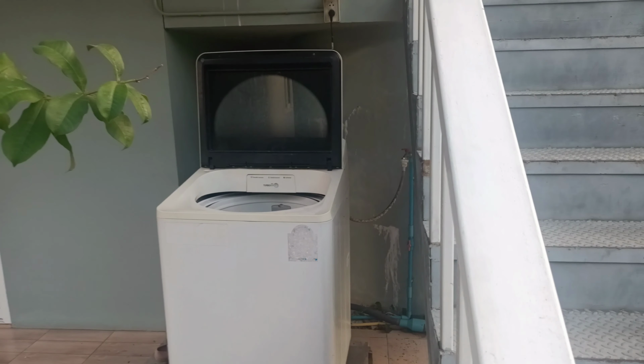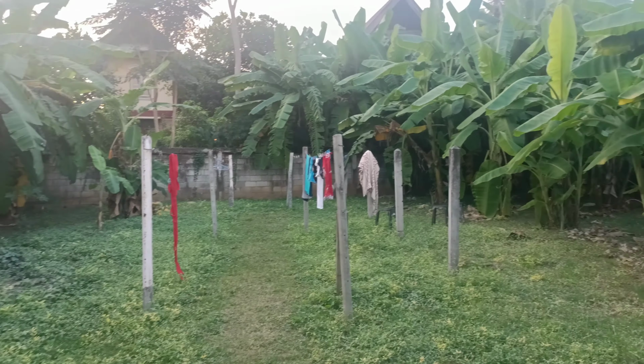So here's the washing machine. And then over here, we have our clothesline. So this is my studio apartment in Chiang Mai. Actually, I guess it's more like a room in a guest house. Definitely more like a room in a guest house, which really reminds me of Bali.